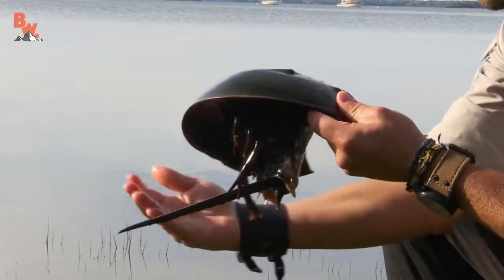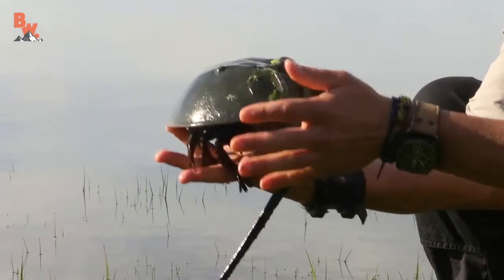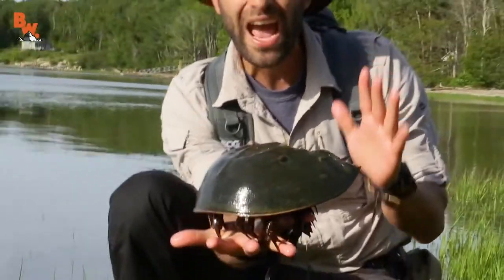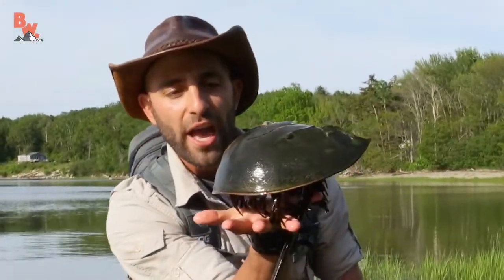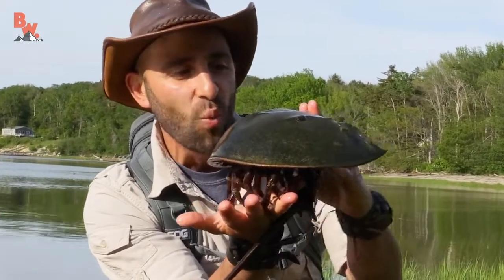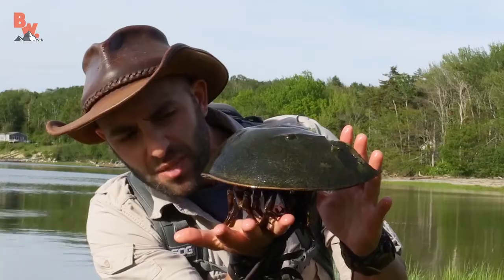Let me see if I can get it to just lay in the palm of my hand. Oh, that feels really, really creepy. Now, it's called a horseshoe crab, but it's not actually related to crabs at all. It's more closely related to spiders and scorpions. This is one large arthropod. Now, it is pinching me a little bit.